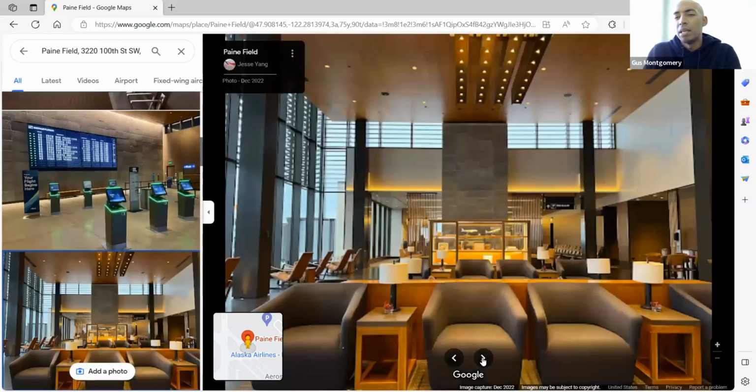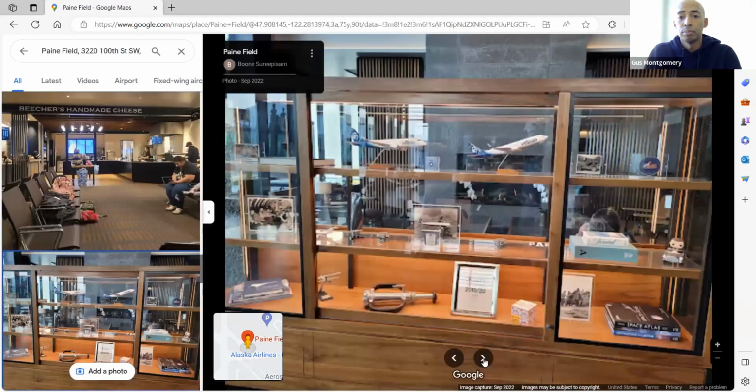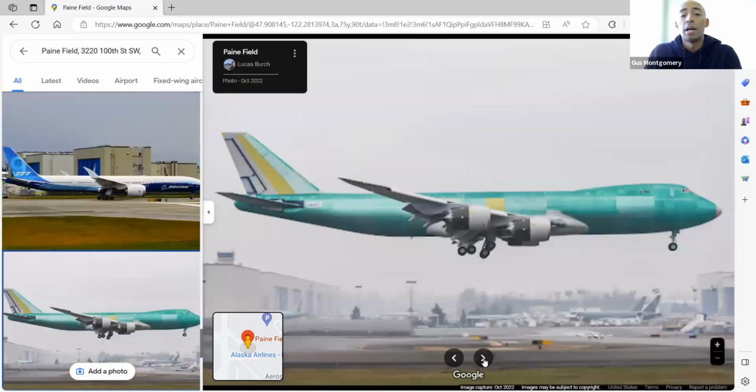It kind of reminds me of hotel lobby type vibes, as you can see in the picture. Really modern, really small. And there's a picture of the security checkpoint, but super convenient if you're flying to cities in Nevada, Arizona, and California. So I definitely want to include that.